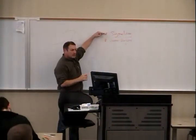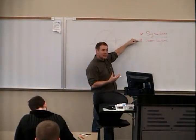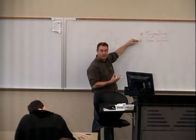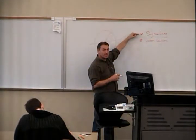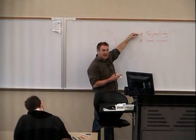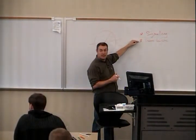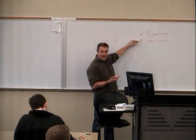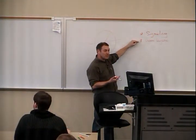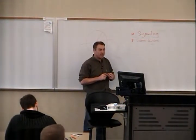All right, so symmetry was one aspect of an organism's body plan. The germ layers are another aspect of an organism's body plan. Okay? Symmetry, what kind of symmetry can you have? Radial, bilateral, or asymmetry. Germ layers, what could you possibly be? Diploblastic or triploblastic. Now, if you're a sponge, you don't have true tissues, do you? So diploblastic and triploblastic don't really apply to a sponge, to the Porifera.